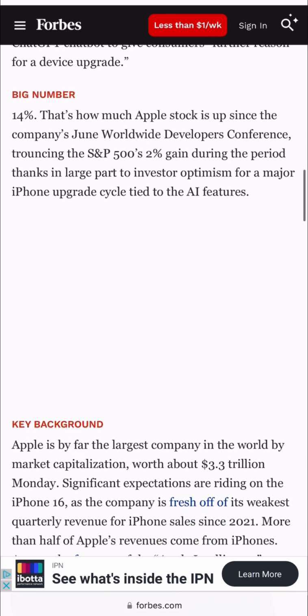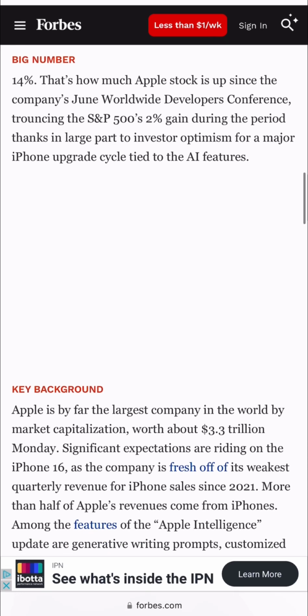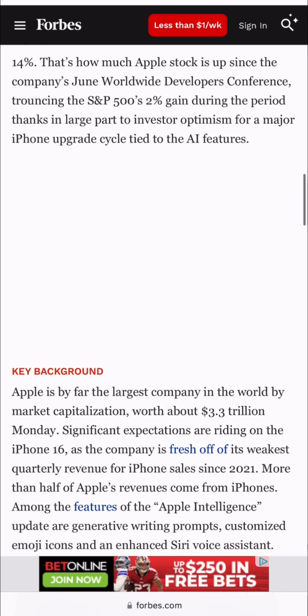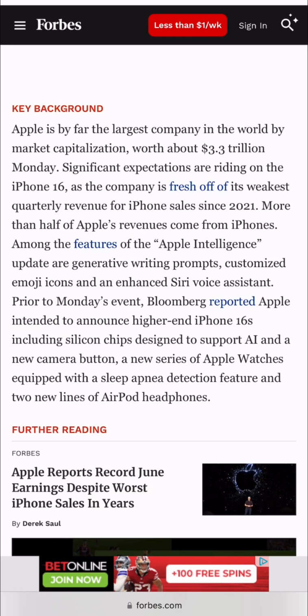What about a big number? So we see 14%. That's how much Apple stock is up since the company's June Worldwide Developers Conference, where the S&P 500 is only up around 2% in the same period. And that's thanks in large part to investors' optimism for the major iPhone upgrade cycle tied to the AI features. So that 14% gain is really what we wanted to see today, but we already saw that big jump from the June Worldwide Developer Conference. So that could be why there's not so much hype around Apple today on Monday.